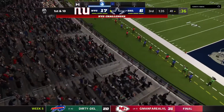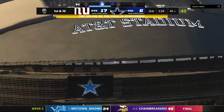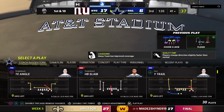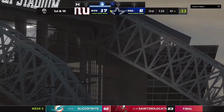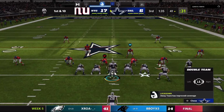Down, says the side judge, and that's good enough for a first down. And now hold everything here as the challenge flag is out, and we're going to get a review of that last play. So that challenge, a successful one.